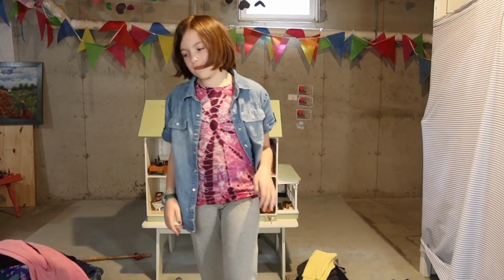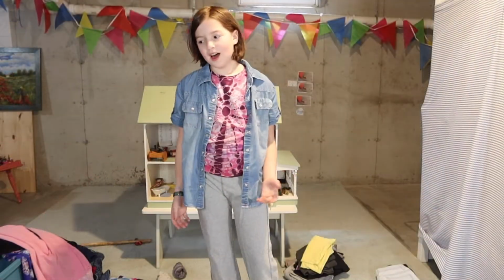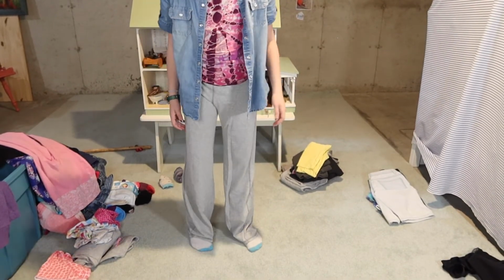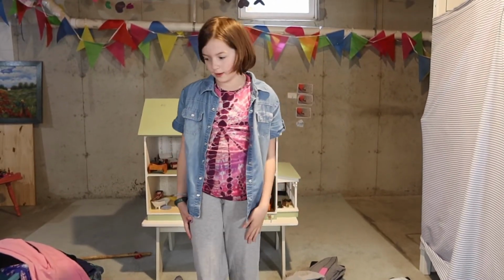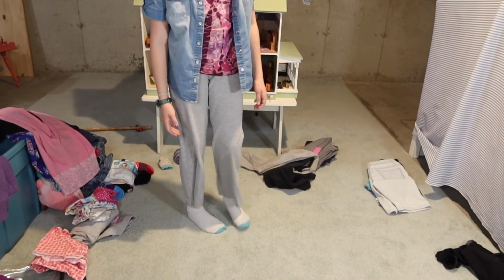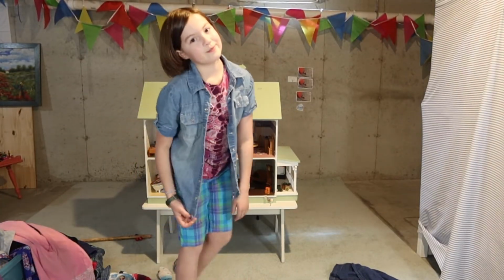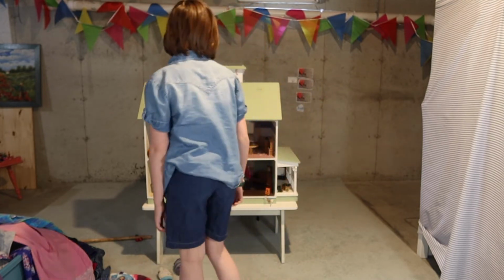These gray pants fit very well, and they are also very comfortable. I think this pair of pants should be 2 years from now because they're a little big. This pair of pants is a little on the big side, but otherwise, they're really comfortable. So I really like this pair of shorts, but it's missing a button. This is the last thing that I'm gonna try on. And this pair of shorts is pretty nice, but they are a little tight.